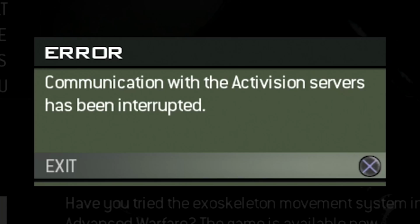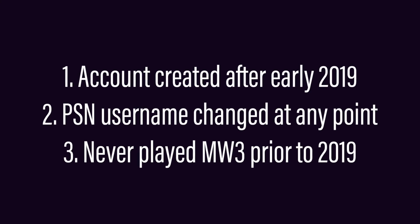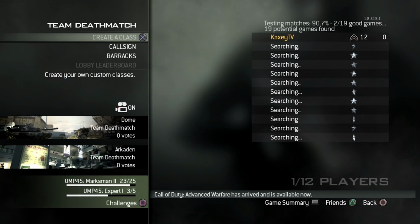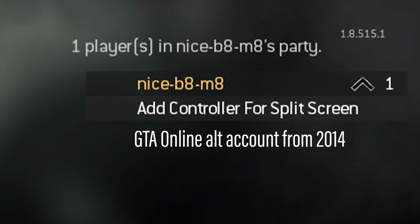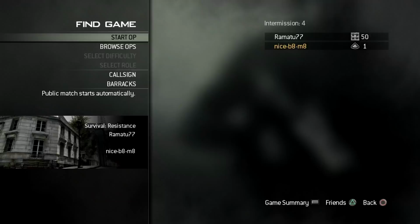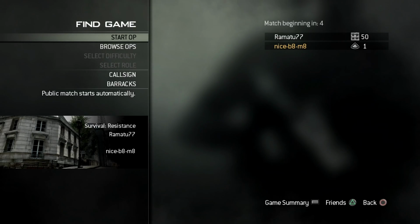Modern Warfare 3 doesn't work. At all. Sony still sells this game for $40, a whopping 15 times its actual value. But if you fall into any of these groups, you can't play the game online. You can search for matches, but if you try and join one, you're hit with an error message saying you can't connect to Activision's servers, and as far as I can tell, there's no way to circumvent this. Even if your account is old and you've never changed your name, if you didn't play Modern Warfare 3 prior to 2019, you never can. Spec Ops still works and even saves data, but Modern Warfare 3 multiplayer is dead in the water.